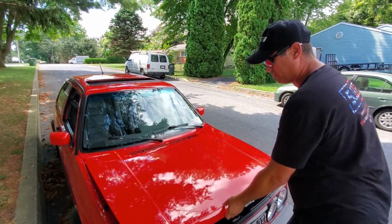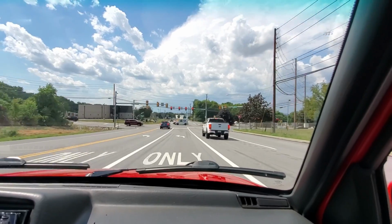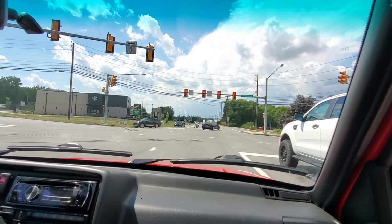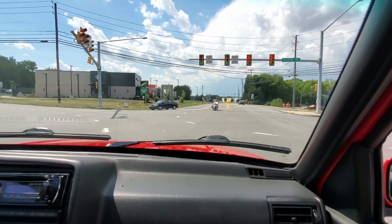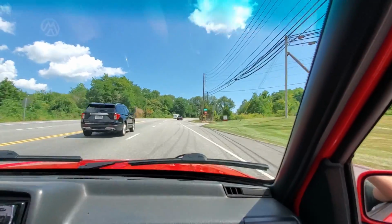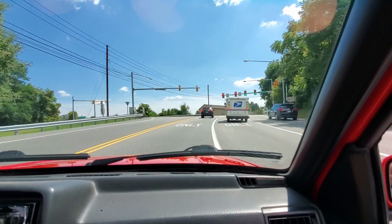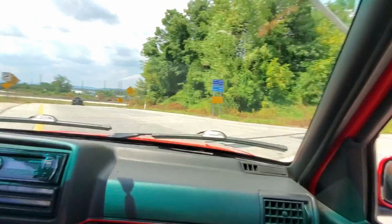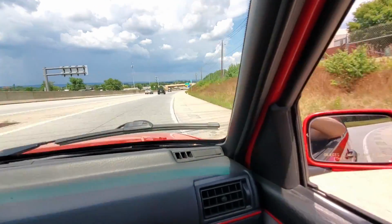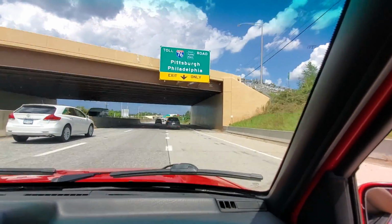We're going to go for a ride and give you guys a feel for what it's like in the car. You guys are in for a treat here. This guy drives this thing like he stole it. Literally. Maybe it's because he did steal it for what he paid for it. Maybe. Oh, here you go. Wow. I could have sworn we were on two wheels back there.